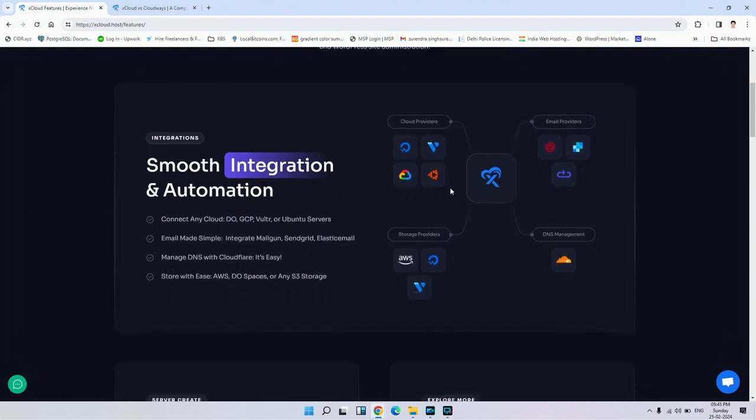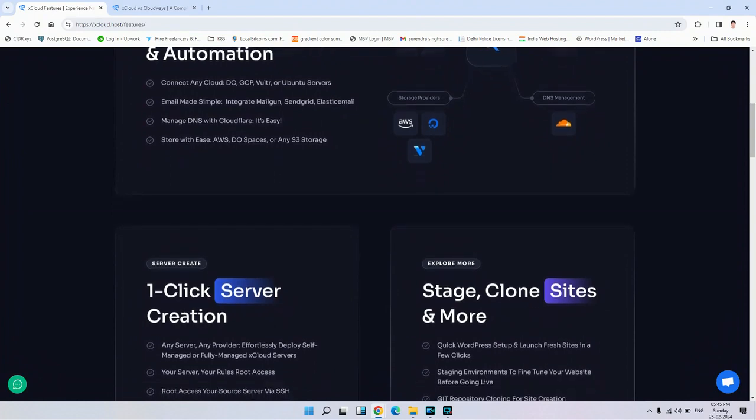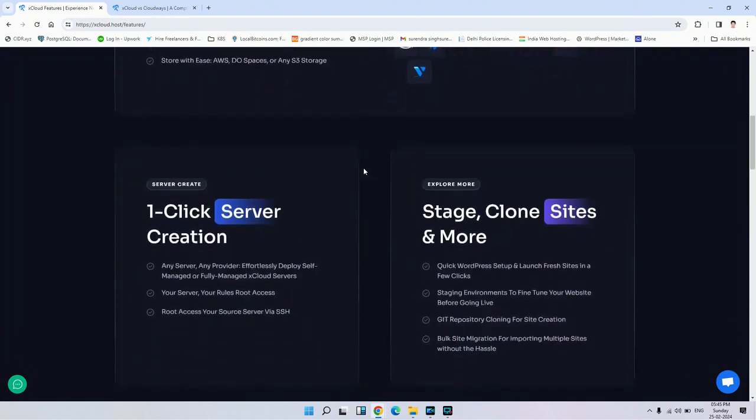We can automate and integrate other cloud providers, email providers, DNS management and storage providers. We can connect any cloud: DO, GCP, Vultr or Ubuntu servers. We can easily set up email. We can integrate Mailgun, SendGrid, Elastic Email. We can manage DNS with Cloudflare. And we can store with ease in AWS, DO Spaces and S3 storage.